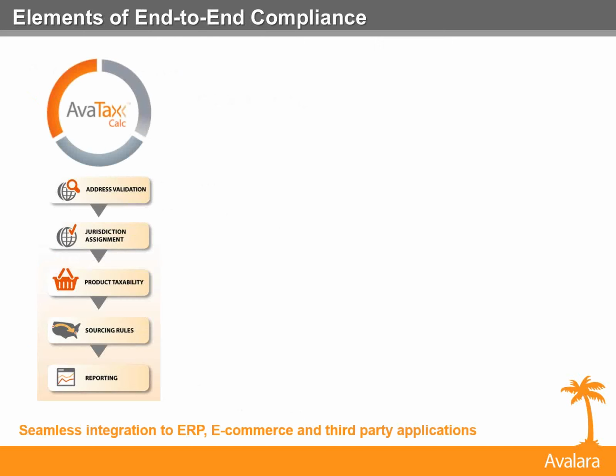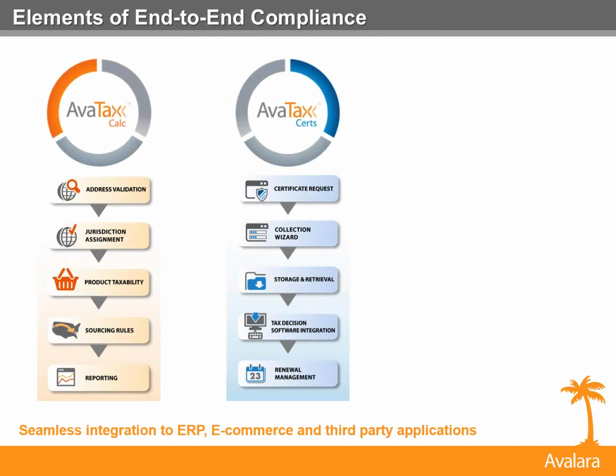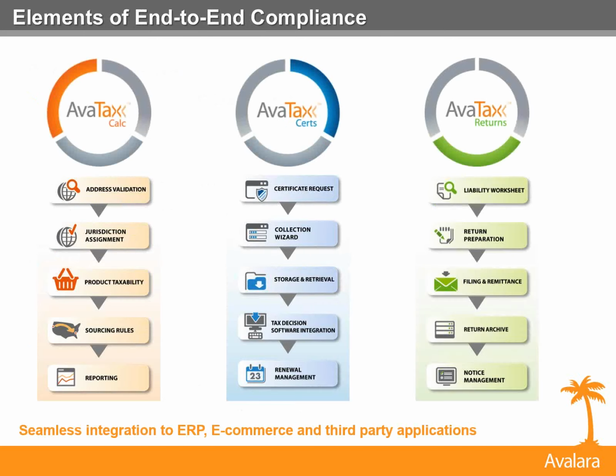So a quick picture of what an end-to-end solution looks like for compliance. You've got the calculation piece, the certificate piece, and then finally the returns piece. So when you combine all of these together, you've got a full suite of services for your sales tax compliance. That calculation, whether it's done through your ERP or your web store, that can also look at the exemption certificates that are on file, and then all of that information can flow to the returns.